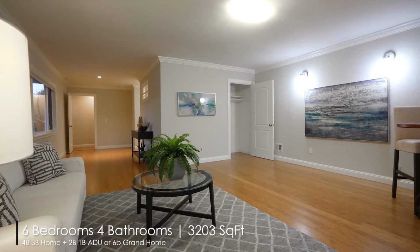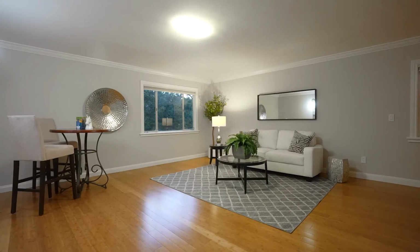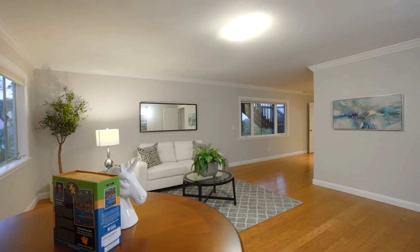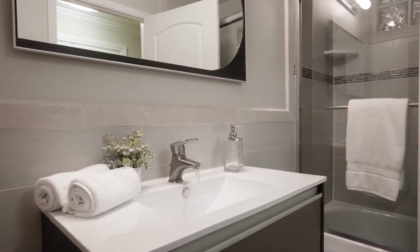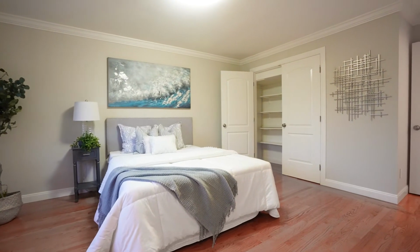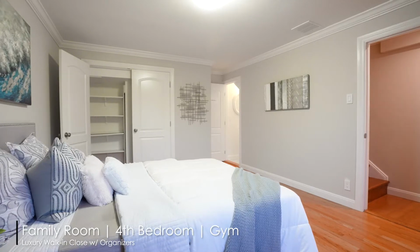Upstairs, there's this living, dining, kitchen open floor plan plus 3 bedrooms, 2 bathrooms, including a master suite. On the middle level, there are 2 more bedrooms or 1 bedroom plus a gym. The gym connects to a super fancy walk-in closet where you can store all your important belongings.